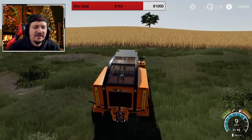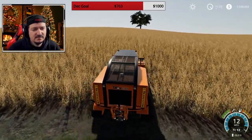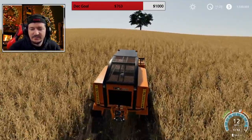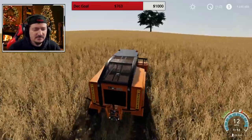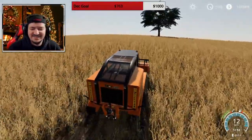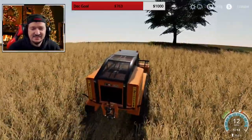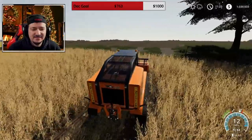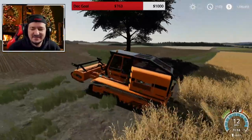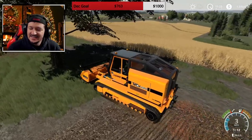Oh, look at this tree over here. We forgot to cut this one down. No, not that one. No, not that one. That one's definitely untouchable. This one's definitely untouchable. Yeah, not the Lone Oak. Yeah, not the Lone Oak, man.